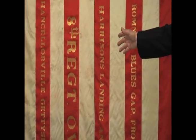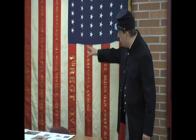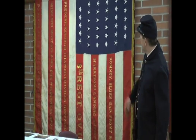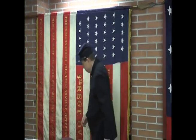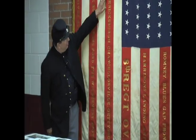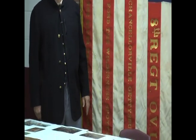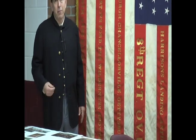And 2 companies from the 8th Ohio came from Lorain County, Company H and Company I. Some of the veterans are buried here in Lorain County. Now, these are the names of all the battles that the 8th Ohio participated in. This 34-star flag, I believe that's 34. I haven't counted them in a while. And these are copied from the flags that are down in Columbus. Like right here, Fredericksburg. Here, Gettysburg. And both these words are spelled wrong on the original flags. The man that made them, they gave him the wrong spelling.